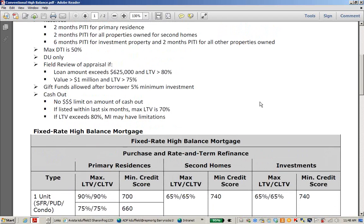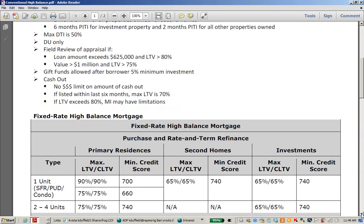Okay? And then your cash out. So if you're doing a cash out loan, there's actually no dollar limit to the amount of cash out. If the property was listed in the last 6 months, the max LTV is 70%. And on a cash out, if your LTV exceeds 80%, MI might have limitations. So you want to do your research on your mortgage insurance, definitely for cash out loans, but I would say for purchase and rate and terms as well.